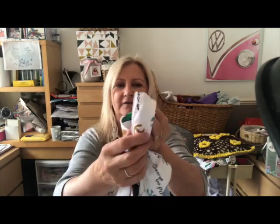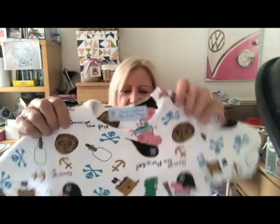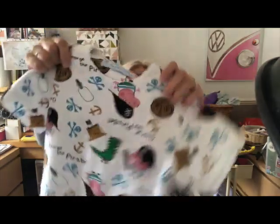Neck's all done, finished off, I got a label in there. The sleeves, I zigzagged around them, but this material didn't fray much at all anyway. So there are a few bits of loose cotton still hanging on it. But yes, I was well chuffed.